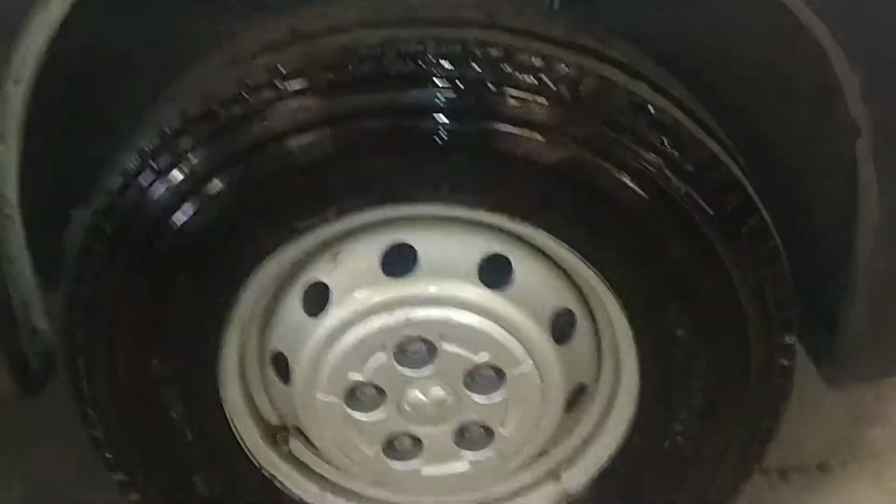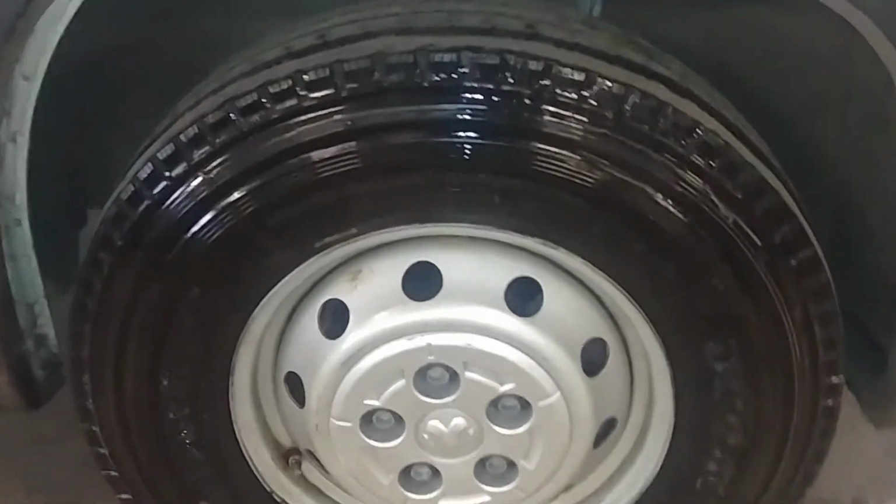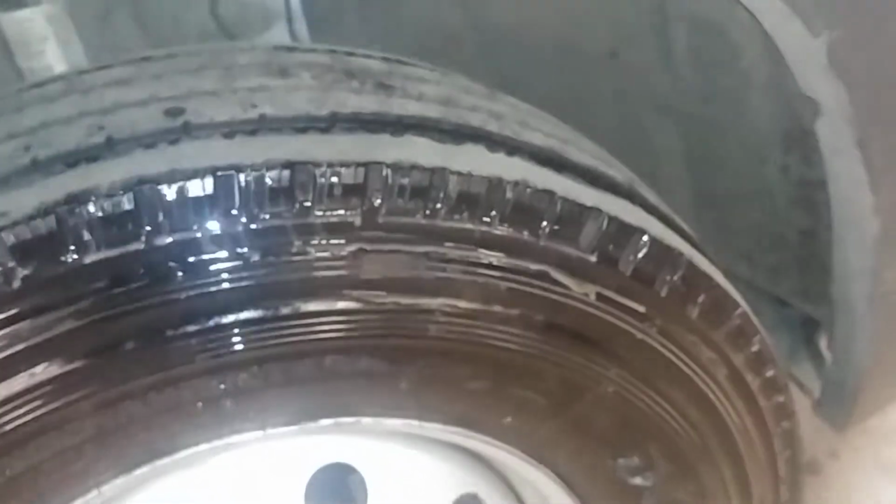Front fender looks okay. Front passenger steel wheel. Tire tread here, over 730 seconds. Does have a dent here, about 3 to 4 inches right there. Other than that, we look pretty darn good. Lights are working all around.